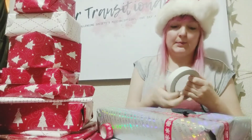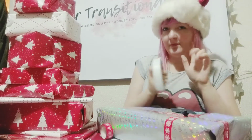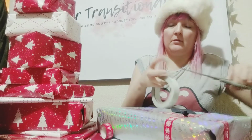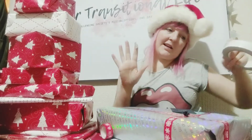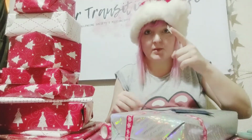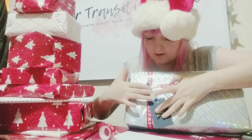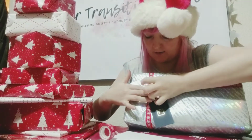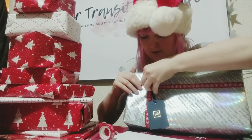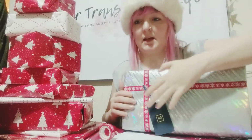So when I was out the other day, I spotted a lovely idea for decorating a present. So what I'm going to do is, I've got my label on there. I've got some double-sided sticky tape. I've got my label here. I want it to be there, I don't want it to be seen. So I'm going to pop that over the top like that. Peel off the back so the label stays in place.